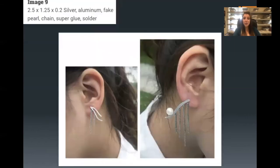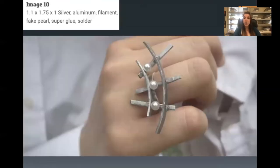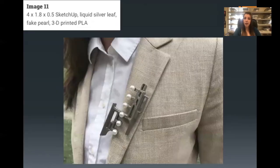All right, and then this is her last set of jewelry. So these are the earrings, and they are made from silver, aluminum, fake pearl, chain, super glue, and solder. So even though she's incorporated the chain here, she's got a lot of the same elements and materials that kind of unifies everything together. There is the ring, and there is the brooch.